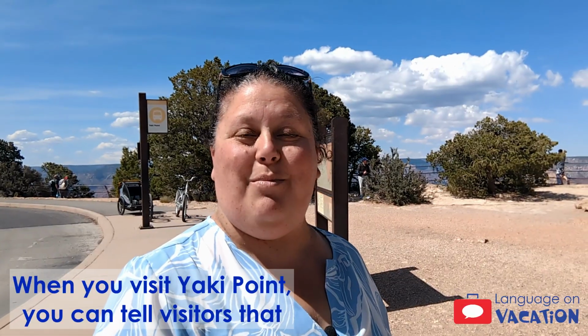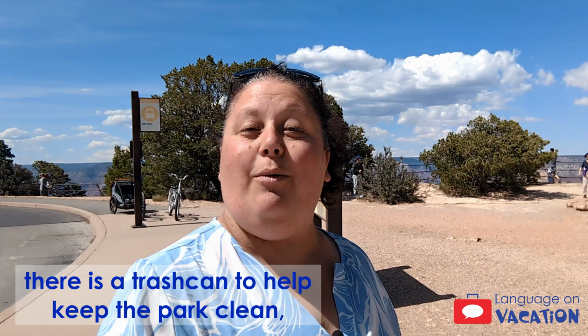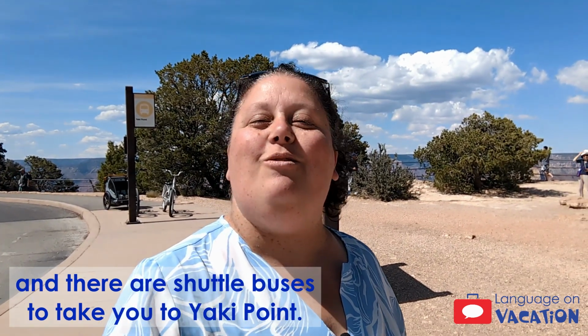When you visit Yaki Point, you can tell visitors that there is a trash can to help keep the park clean, and there are shuttle buses to take you to Yaki Point.